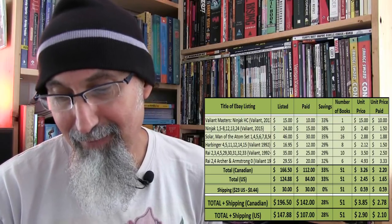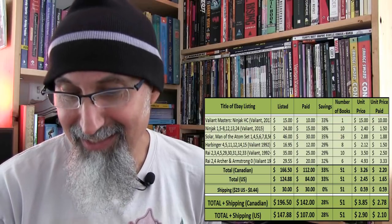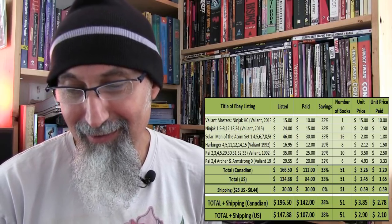And basically it ended up costing $2.10 per unit, and he was asking $2.90 per unit, right, if you think about it per unit. But per unit doesn't play out as well in this type of haul, because there's some valuable comics in here, rare comics, and there's some more common comics in this, right?